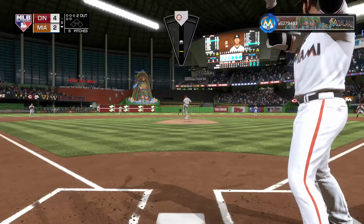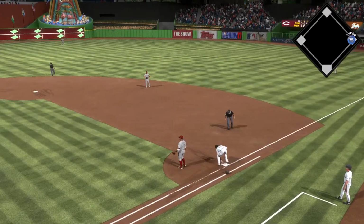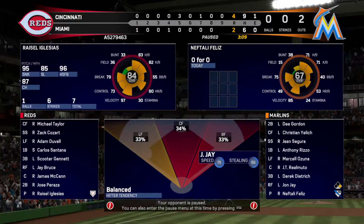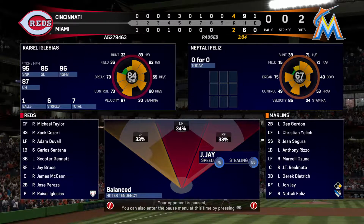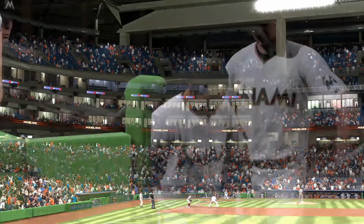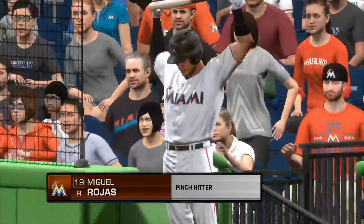First offering on its way. Now a swing and a ground ball. This should do it. Cozart is there. Throw not in time as he's able to leg it out. Standing in now, the pitcher, Neftali Feliz. With 2 away, they decide to let him hit instead of burning a pinch hitter. Miguel Rojas will be called upon here to hit with the game on the line.